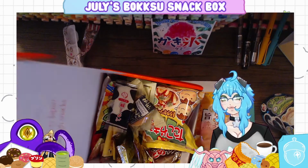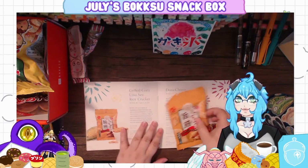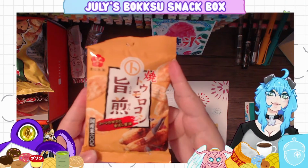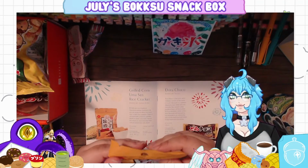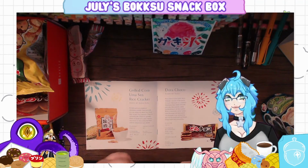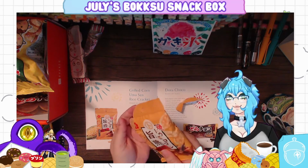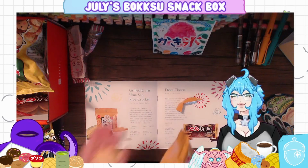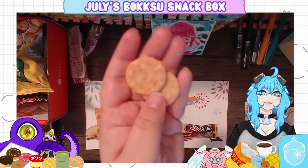So here is the package. I think it's funny that they put a little corn flavoring on a rice cracker when we just have corn chips over here. Yeah. Oh, and they just throw little chips. Small wafers, yeah. There's little discs.